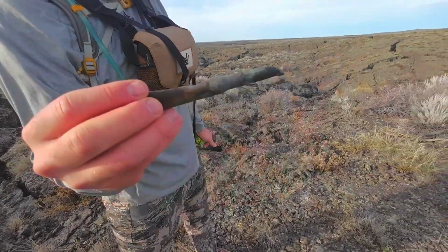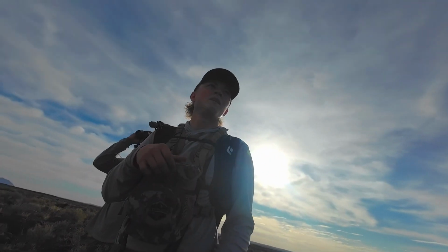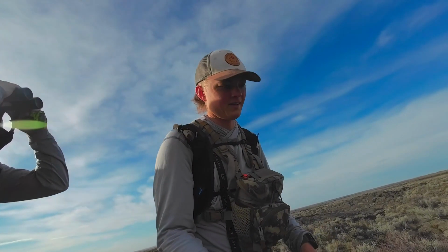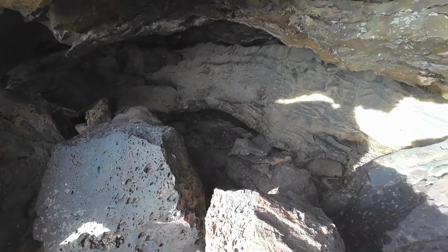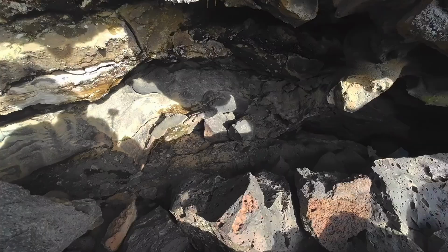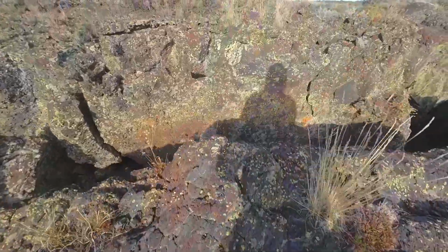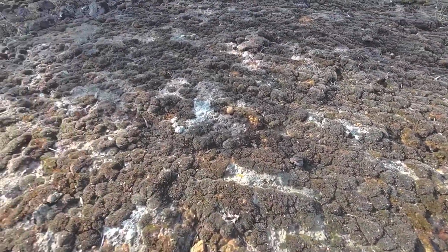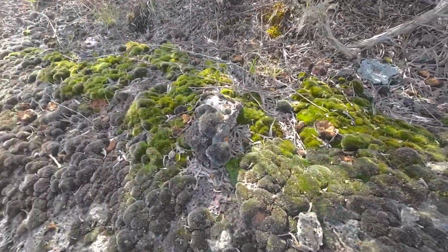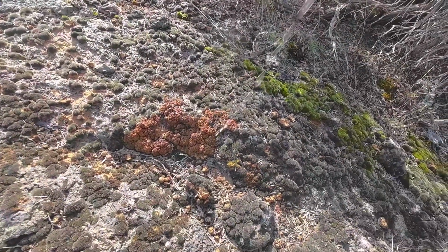Crazy. You could see how that was. Yep. It's great. Everything looks so close yet so far. Right. These ones are all dormant. This one's closer to the water and they're all active. Oh, that's a cool crust right there. Wonder if it'll do anything with water on it.